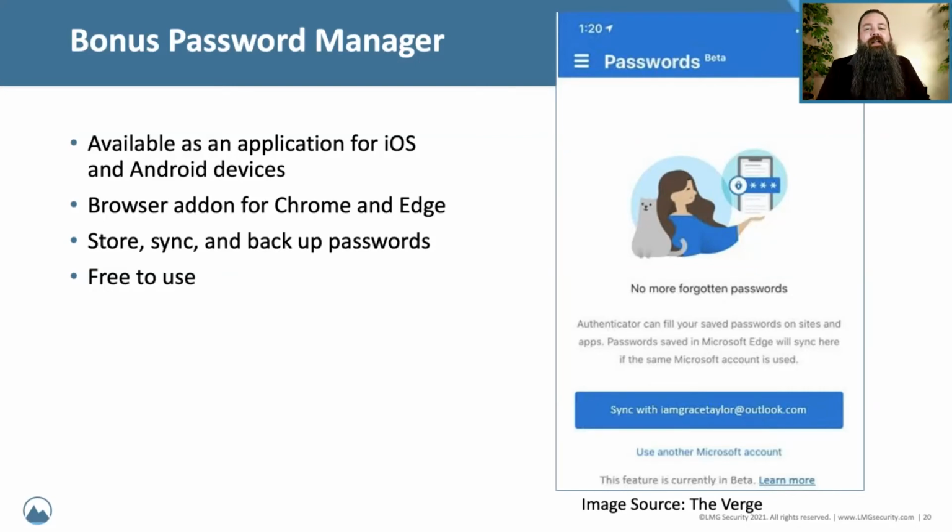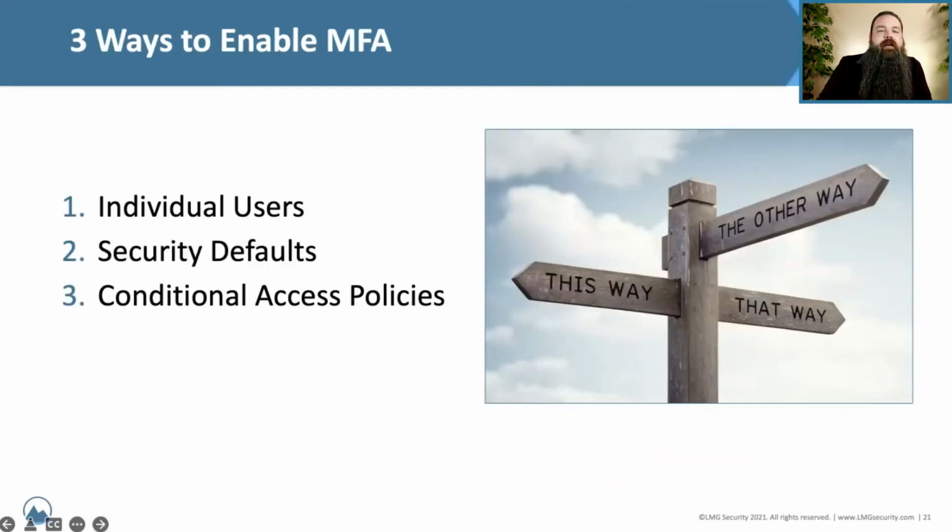All right, so there are 3 different ways to enable MFA that we're going to talk about today in the overall run-through. And there are going to be varying situations where one of these might be appropriate while the other one might not. But in general, we're going to go over enabling multi-factor for individual users. We're going to go over enabling multi-factor via what's called security defaults. And then we're going to go over conditional access policies. And these are going to be the more complex ways of deploying multi-factor in your environment, but you also get a lot more granular control over exactly how those implementations look.